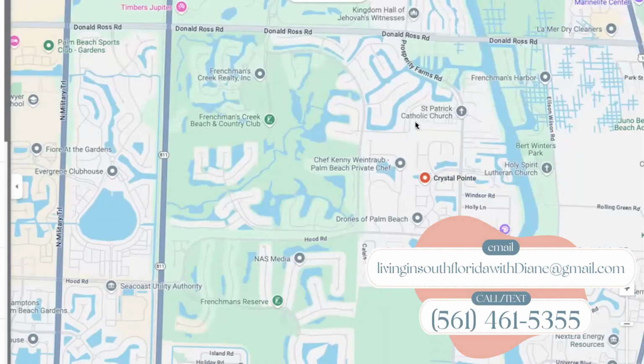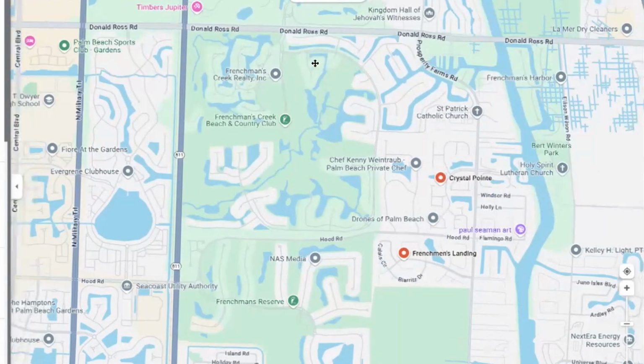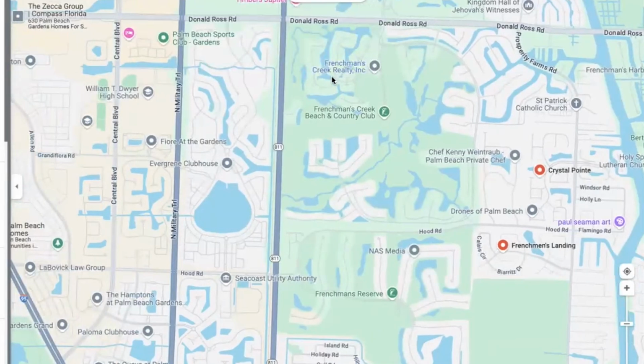And then as you go down Donald Ross, just Prosperity Farms Road, this is a road that I'll talk about later where it has a few gated communities that are not the luxury golf type communities, but more just residential communities. And then you have beautiful homes all along here, along the Intracoastal as you head down toward PGA. So the next major gated community to the west of Azure is Frenchman's Creek.